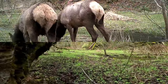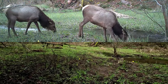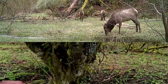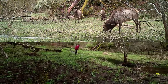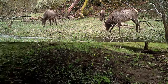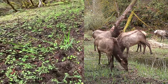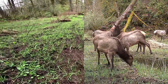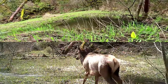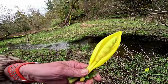What's interesting, I've noticed, is they haven't been nipping off the tubers. Usually they're all clipped off. See how close we are to the road. There's our camera. And elk usually come right past where Sean's coming in. Come in here. Elk. It looks like that one was nipped on a little bit. And they call this skunk cabbage because it kind of stinks.